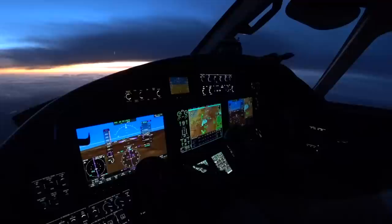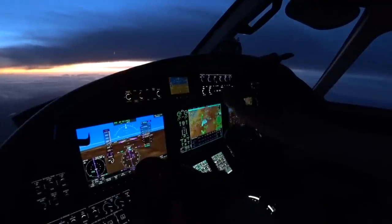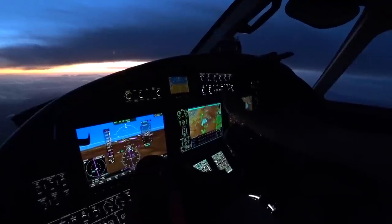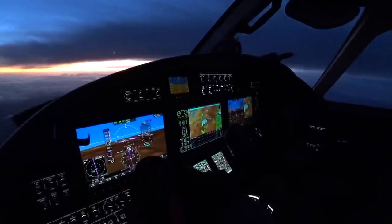Citation 2 Romeo Foxtrot, Phoenix Approach. Good evening, expect the visual approach runway 21 left. You can descend at pilot's discretion to maintain 10,000. All right, thanks so much. 21 left, pilot's discretion to 10,000, Citation 2 Romeo Foxtrot.